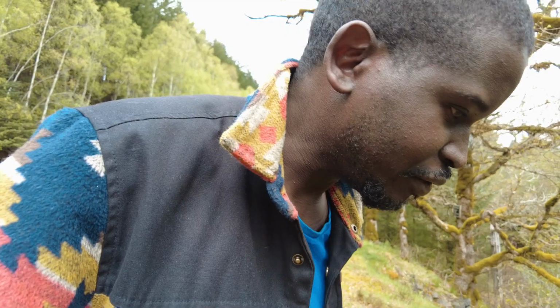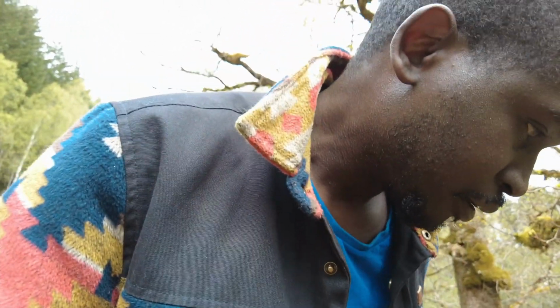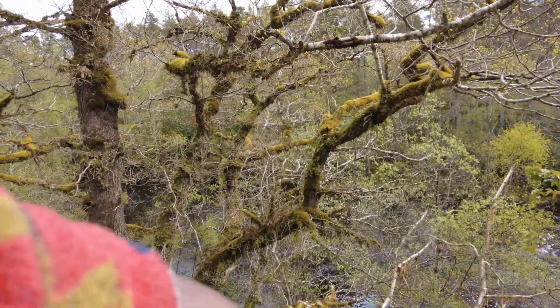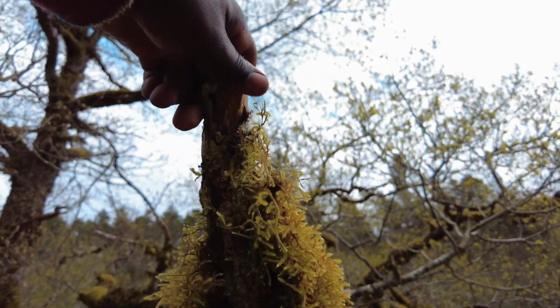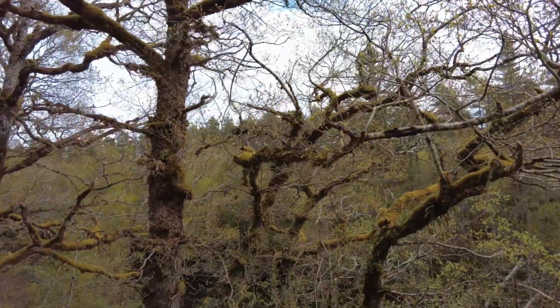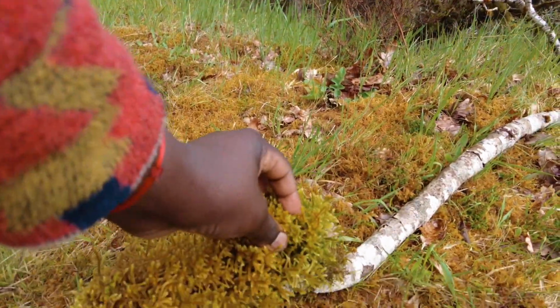I better be careful here now. Could fall to my... Right, here we go guys. Found a nice piece, check this out. This is carpet moss. Yeah, we used to buy this stuff for our terrariums.